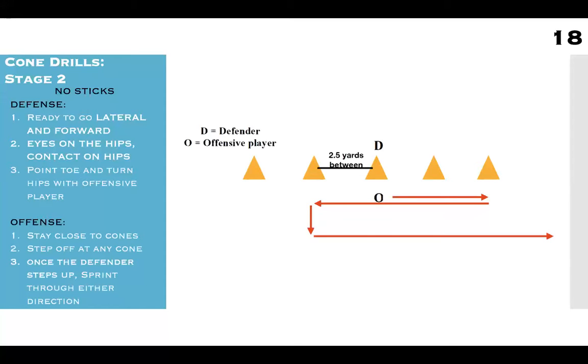Eyes are where? Hips. Hopefully you guys aren't tired yet because I'm going to be saying hips a lot. And that Shakira song, Hips Don't Lie, it's true. She knew what she was talking about.